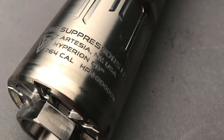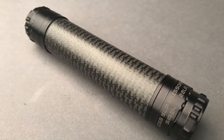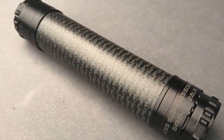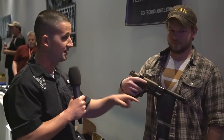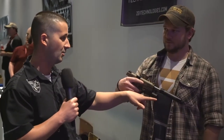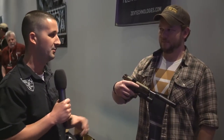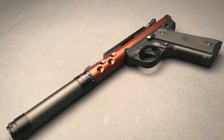And then one more thing. Can we show this? I mean, you're showing everybody else. So, yeah. All right, this is the Siren. I know a lot about the development of this can just because I'm buddies with these folks, but you guys have done a heck of a lot of R&D with this new carbon fiber here. You're teaming up with some people that are very, very experienced, and I don't want to give away too much, but people that know what they're doing.